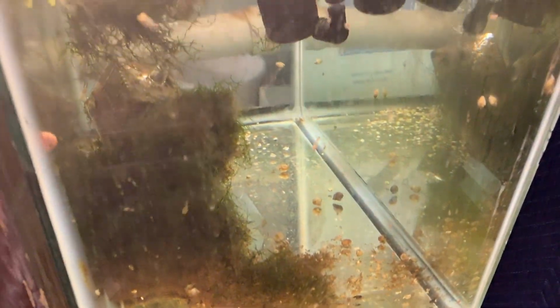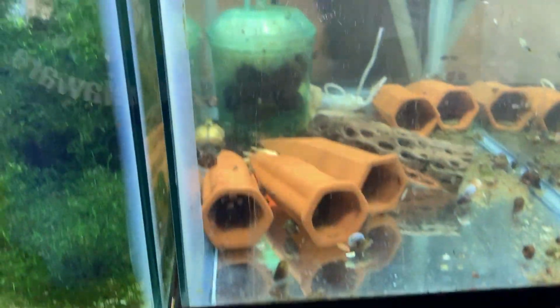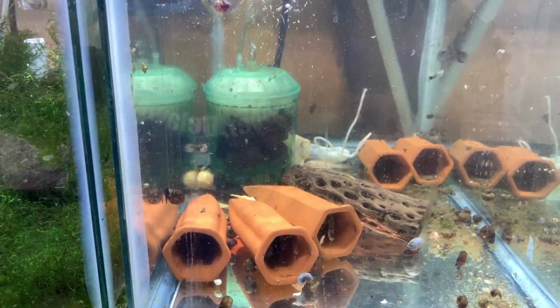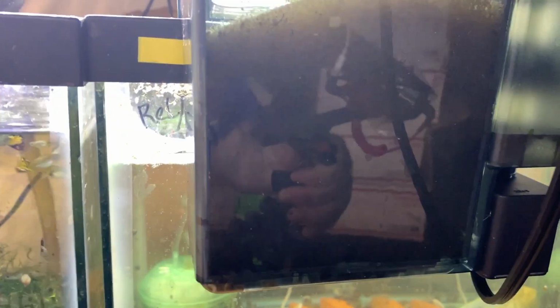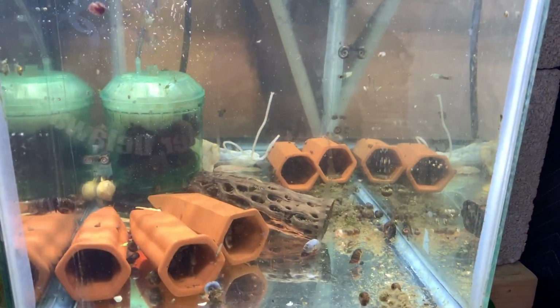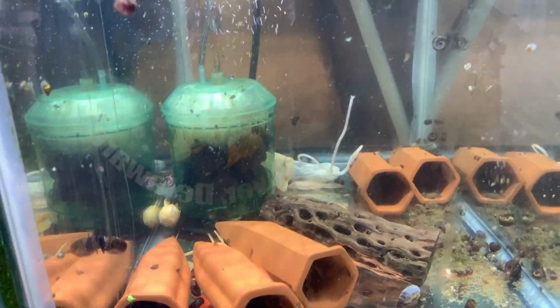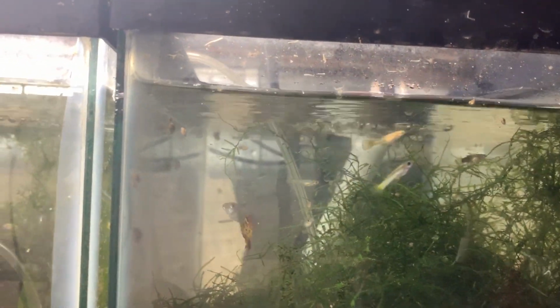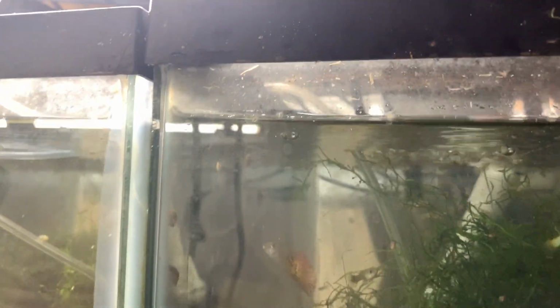There's babies in here. There's babies in here. This is an albino bristlenose pleco breeding tank. Got the hang-on-back just to help clean up some of the mulm. But they like the mulm. They seem to really enjoy it. So up here we have the sunset cobra mosaics. I've separated most of the adults. You can see one there, chilling. Lots of fry, lots of juveniles.